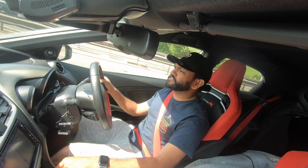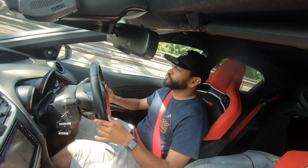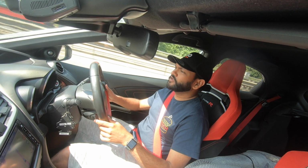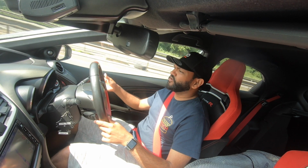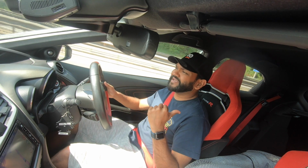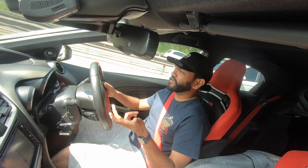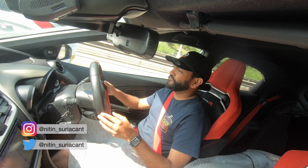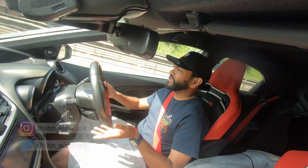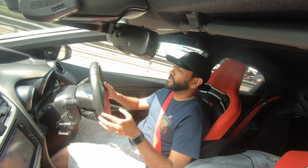People were saying that the B-Pipe is too loud on the motorways and too drony and stuff. To be honest with you, I can't feel the drone in here. And my back seat is down, so it should have been louder, but it's feeling fine. I think this is the perfect mod if you want a little bit of noise without changing anything too much.